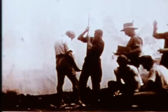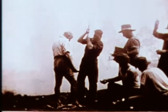Bursting from the ground like a holocaust, this fire in the Greta coal measures in 1946 burned for 3 days and nights and consumed thousands of tons of coal before it was extinguished. More of the nation's coal resources going up in smoke.